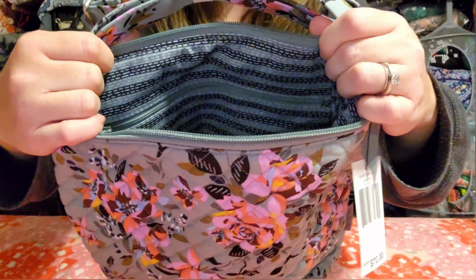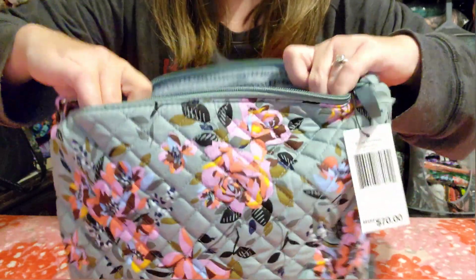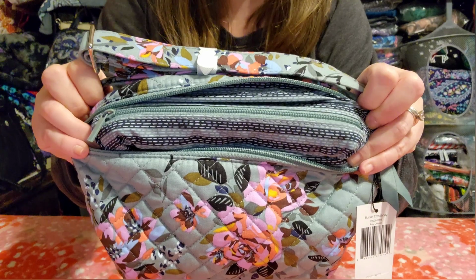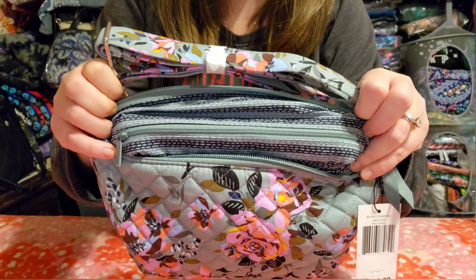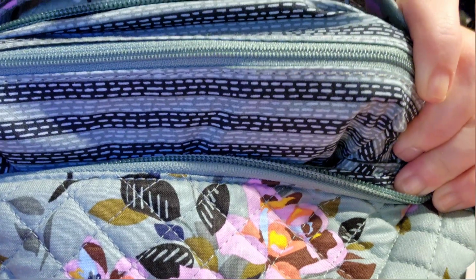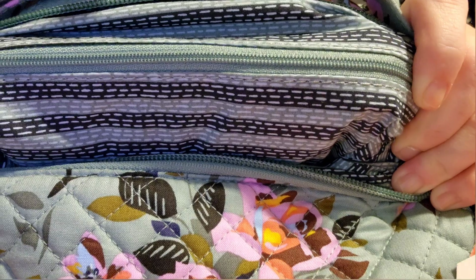So along the back wall, you have a really large zip pocket that's very close to the entire length of the bag there. And there's a better look at that internal pattern. Like I said, it's fine. It's not the best, but it's fine. It works.